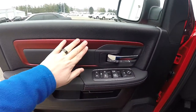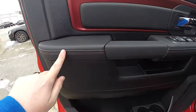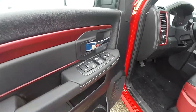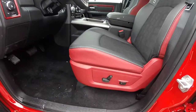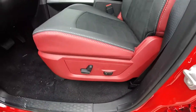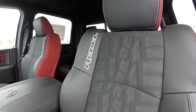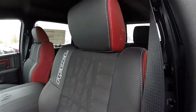Alright, so inside, you have the ruby red trim on the door panel. Contrast stitching with the satin silver and ruby red. We have power heated, power fold-away mirrors, power windows, and power door locks. Of course, you have the iconic red accents. 8-way power driver passenger seat. The adjustable lumbar support. The embossed tire tread pattern. Also have the Rebel logo stitched on the side bolster. And the Ram's head logo.